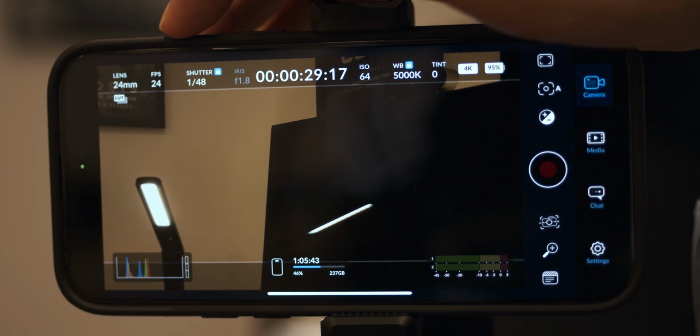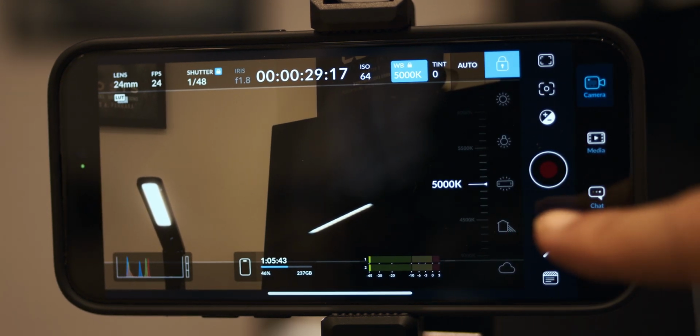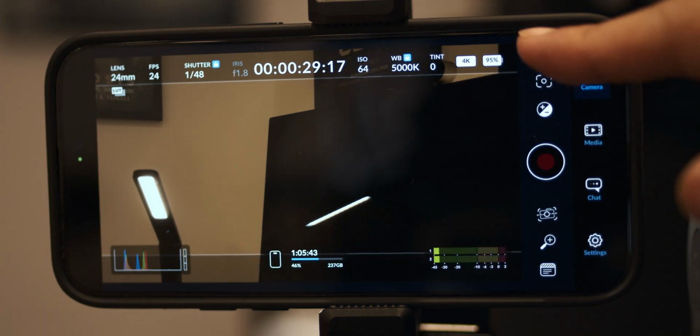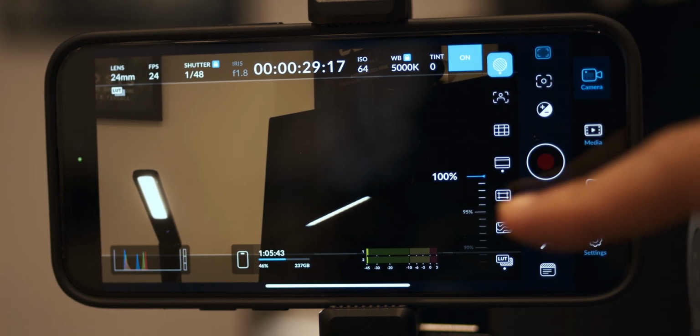Frame rate per second 24, shutter speed is 48. I tried to put the ISO as low as I can and then lock the white balance at 5000 for outdoor. And this icon here lets you access different features like the zebra, which I've turned down. It'll tell me what is overexposed, 100%.